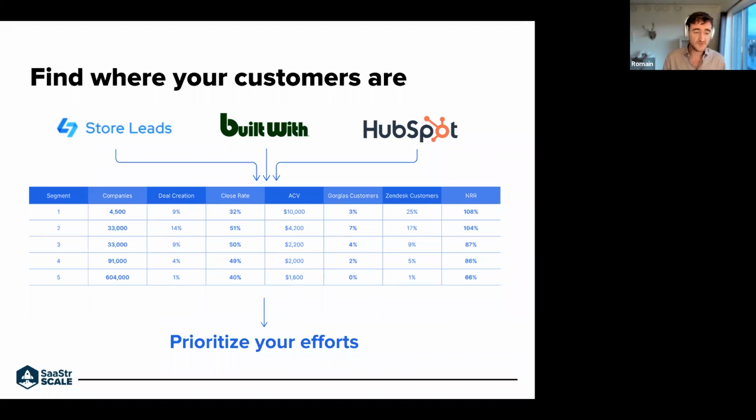What we do is use tools that help us get the list of everybody who's in our TAM. Those tools are StoreLeads, which is a provider of data on e-commerce stores. There's BuiltWith as well, which gives us data about domains and the technographics that they use. Then we plug that into our CRM, which is HubSpot, so that we know who's potentially a customer for us, and where we stand on acquiring those customers, reflecting the CRM data.